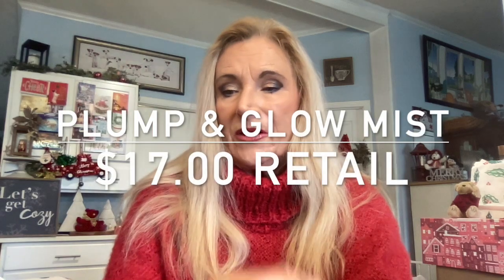And on our day 17, it is an Emma Hardy Plump and Glow Hydrating Mist, and it says lock in moisture to your complexion with this Plump and Glow Hydrating Mist. It's an ultra-fine, lightweight facial mist that offers a hydration boost while protecting skin from external aggressors that can induce signs of aging. This unique product mist stands out from the crowd, and that's how we wanted to make you feel this Saturday.